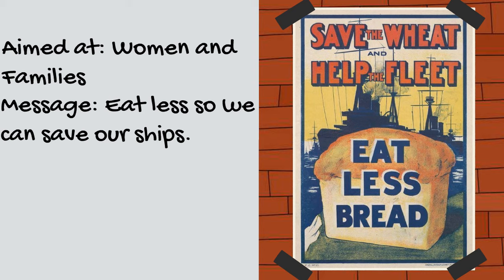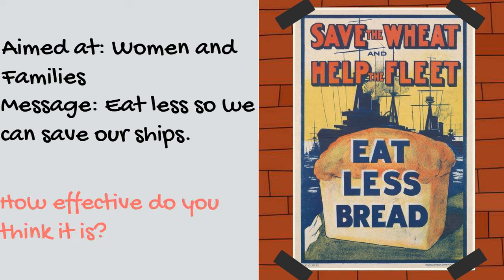You see, at this time, Britain was importing most of its wheat, getting it from other countries and bringing it by ship. But this is really difficult, because any ships that travelled towards Britain were attacked by German ships. So this poster is saying, if women and their families could just eat less, we would lose less ships to the Germans. What do you think? Is that convincing enough for you? Would you have followed this poster's advice?